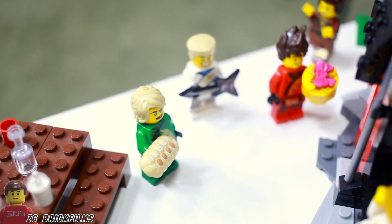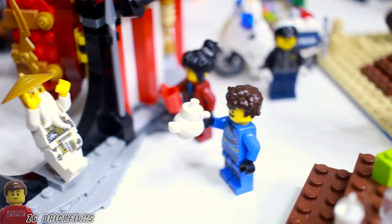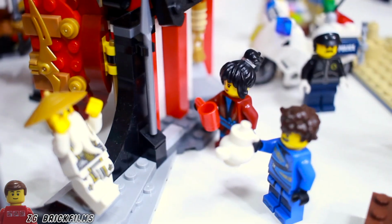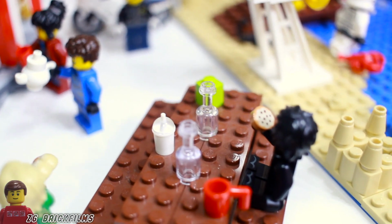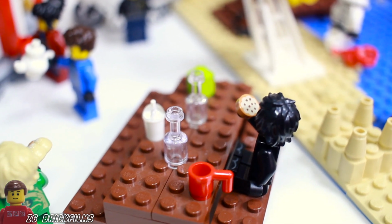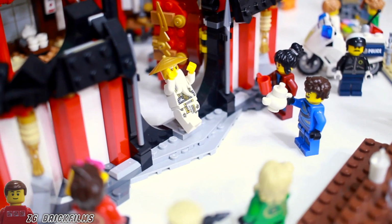You can see Lloyd as a pastry. We've got Zane playing music, Kai as a present. Moving around this way, you can see Jay has some tea and Nya has a teacup back there, right there, which is kind of cool. And I've just got Cole in the back here, and he's kind of just enjoying some snacks, enjoying the festivities. And like I said, I don't really know what the main purpose of the party is.